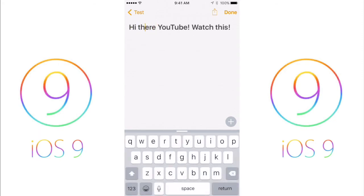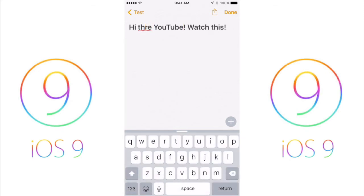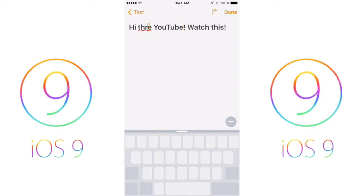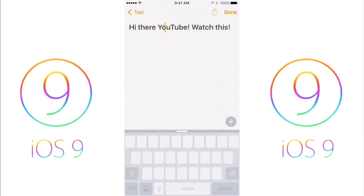So if you want to move it to here, so say for example I had a grammatical error. See, I want to move it over to here. So say I did that, and then I mess it up. You could go like this. Oops. You could go like this and quickly drag it over and put your E there. It's really, really nice.